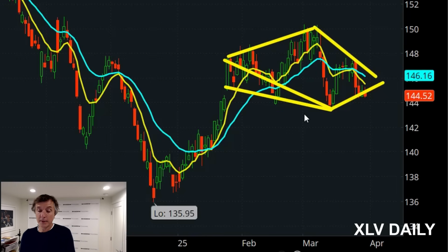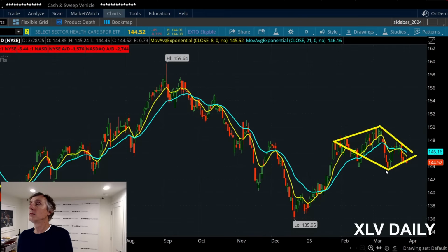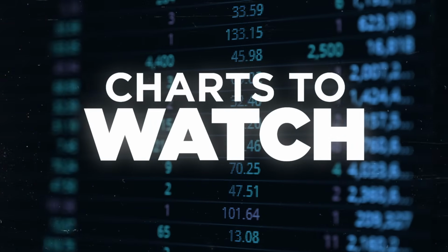It is essentially a pattern that foreshadows a larger move, but you don't know which direction that move can be. A diamond pattern can break to the upside, could break to the downside, but generally foreshadows a larger move. So if it is to the downside, all I'm pointing out here is that this is a sector that has been showing some relative strength as of late. If it breaks down, it will be a little bit more confirmation for you that the market is indeed going to move markedly lower.